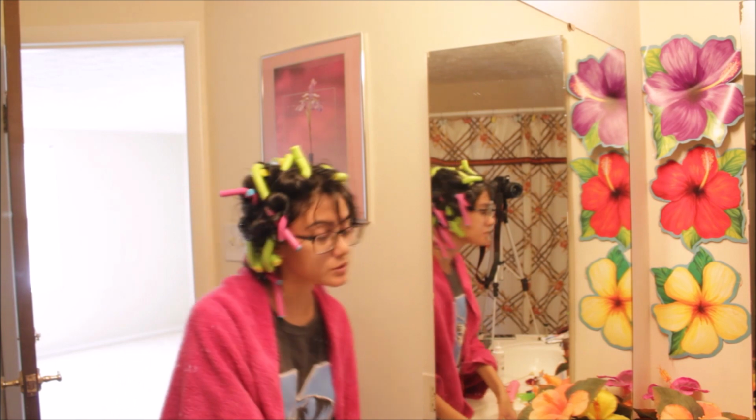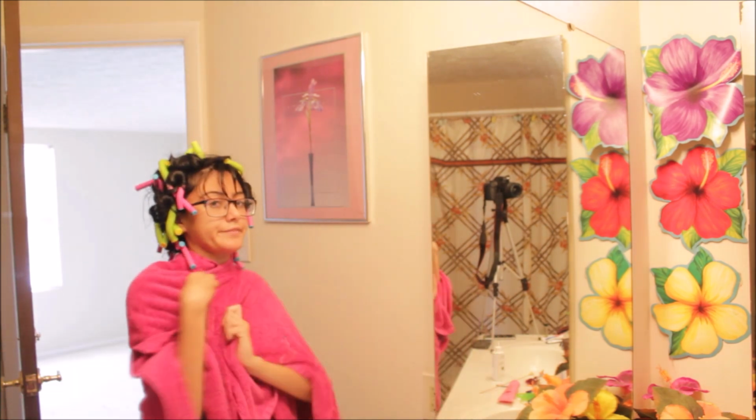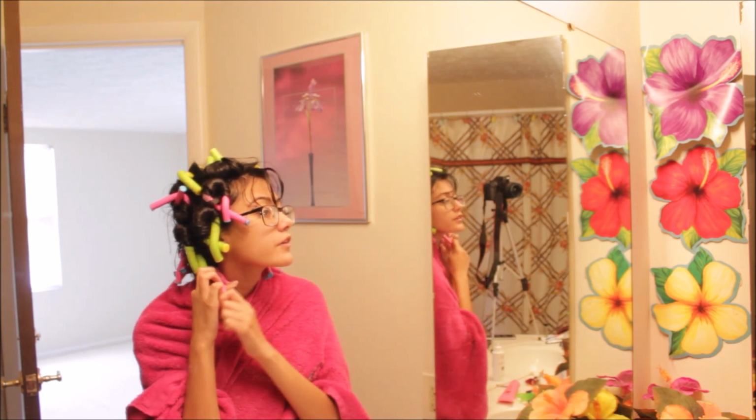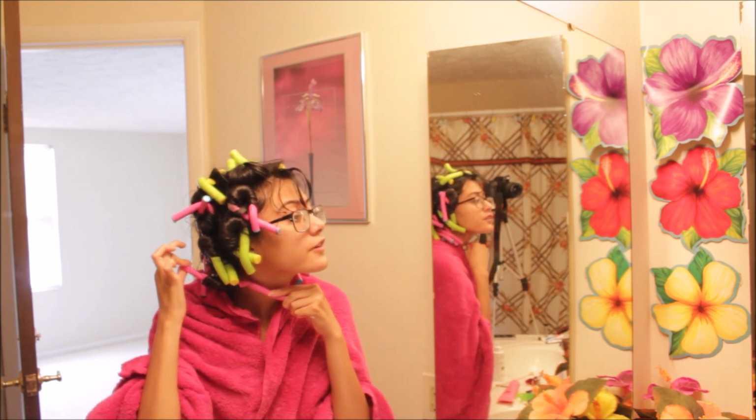After 5 minutes, you take out all the rods. My camera's also dying, so it might die while I'm taking out the rods. So there's that fun. Okay, make me pretty. Wow, why am I so afraid to do this? Okay guys, here's the first curl.